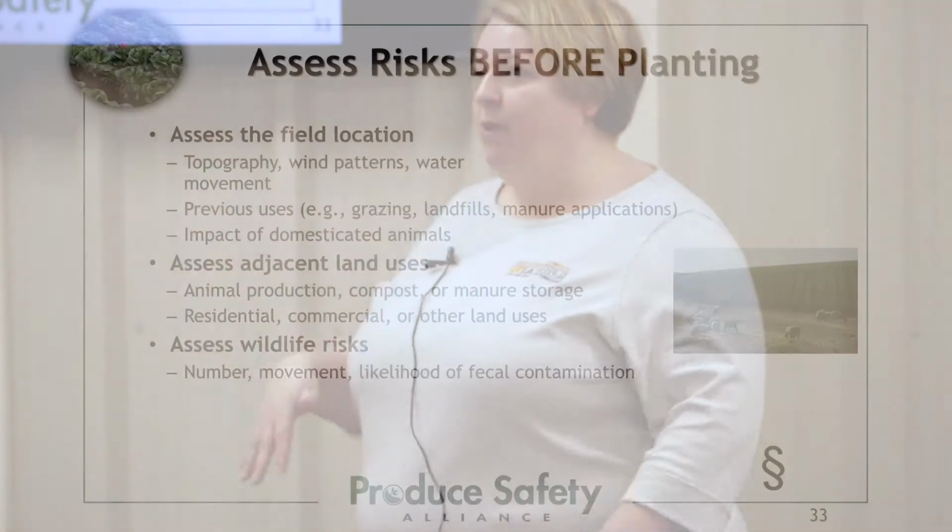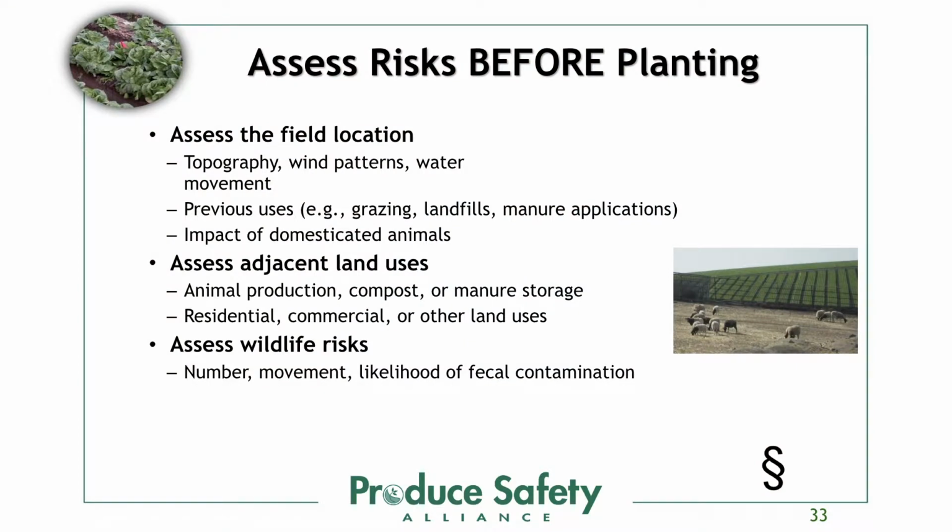Also think about definitely water movement. Water is one of the best ways for moving around these foodborne pathogens. So again, not only runoff from rain events, but could you have flooding events, things along those lines, and what does that mean?